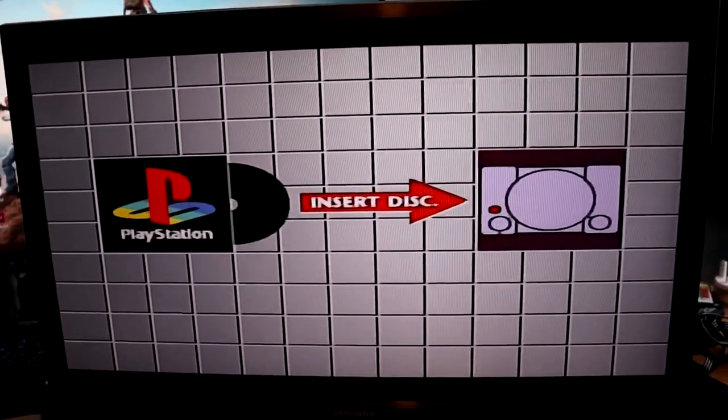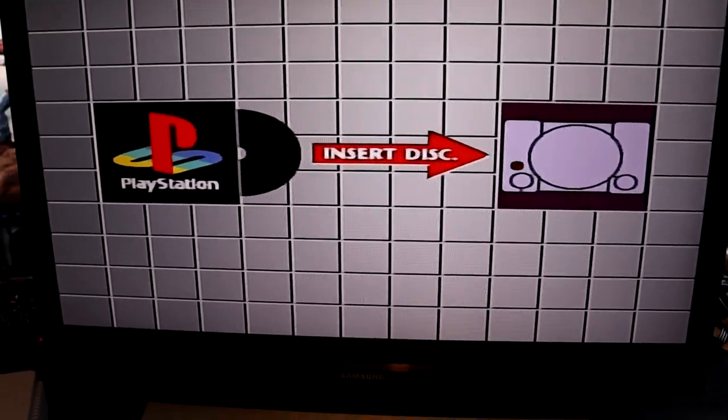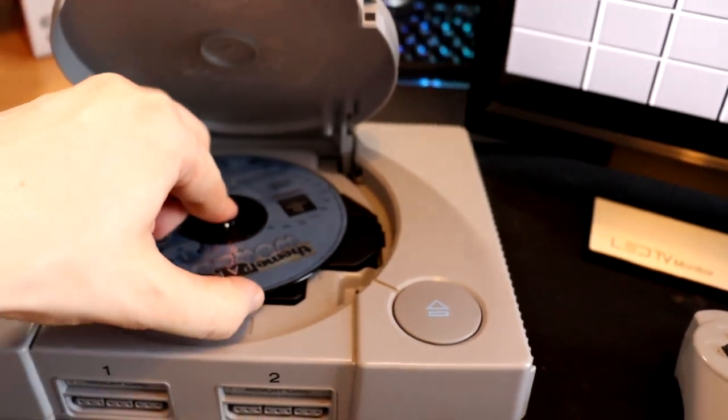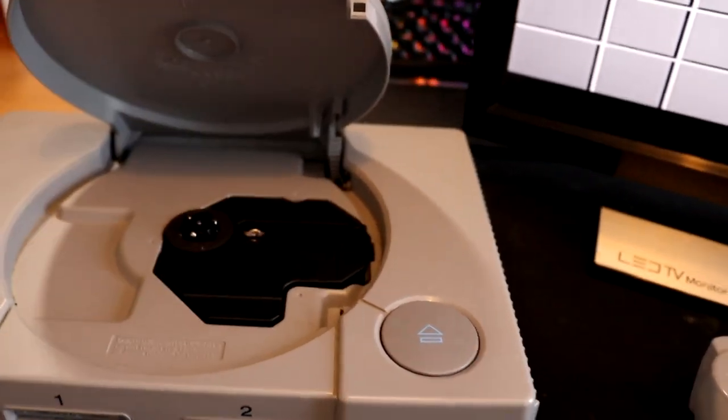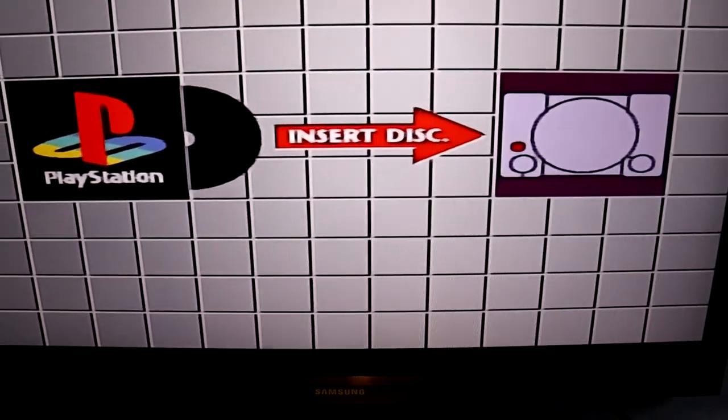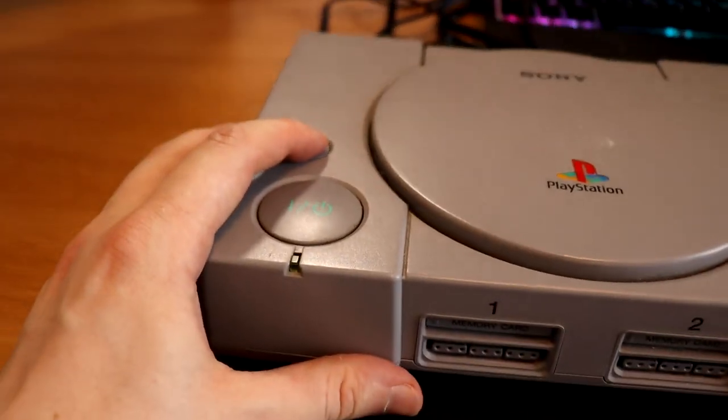Okay, so it doesn't go to the second part. It says insert disc. The disc is inserted, brother. What do you mean? Do we have a faulty laser then? Is that what we're looking at with this one? Apologies. Let's put that back in. I think we have to restart the console. So I'm just going to reset.